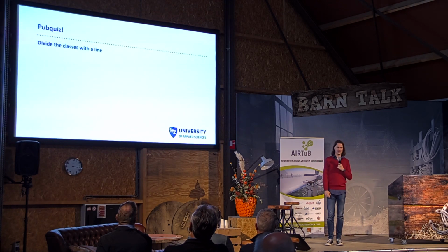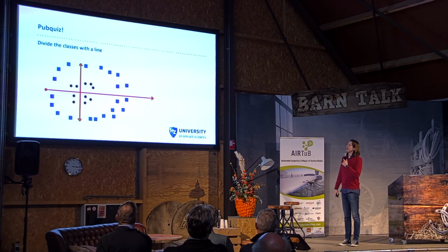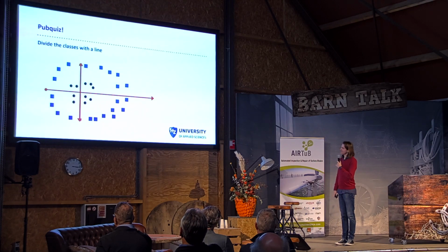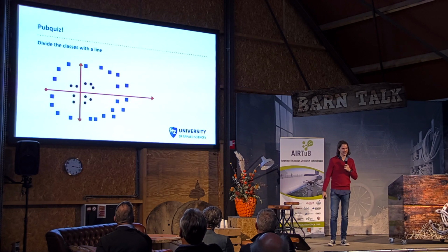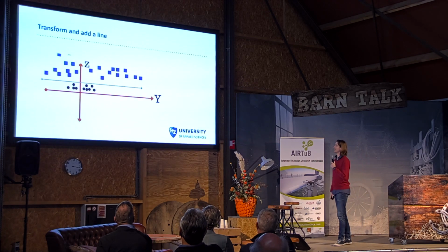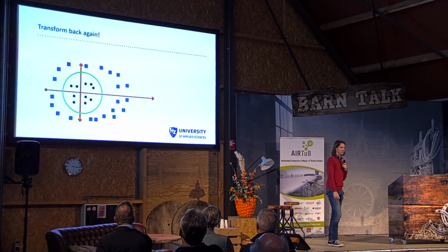And my support vector machine can abuse this. Now draw a line through this data set. Doesn't really matter how you put it, you are going to misclassify about 50% of your data. But I can pull a very cool trick. I can add another dimension to my data, then draw a line through it, transform my data back, and now I've proved that the circle is a line.